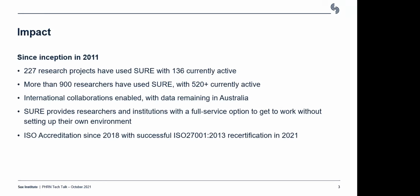One of the great advantages and things we've been able to enable is not just the use of linked data that might not otherwise have been released to researchers, but we've been able to let researchers collaborate with international colleagues because we know the data all remains in Australia. So that's a good achievement.